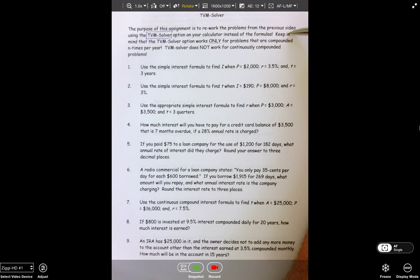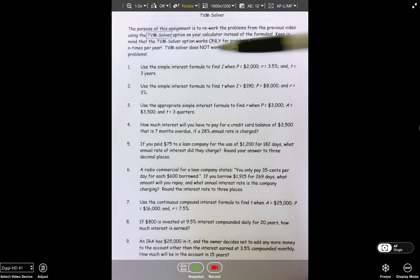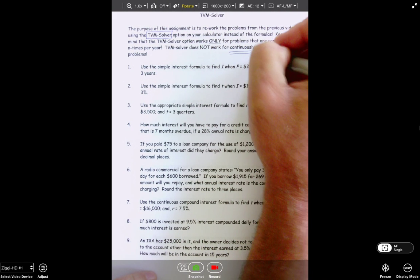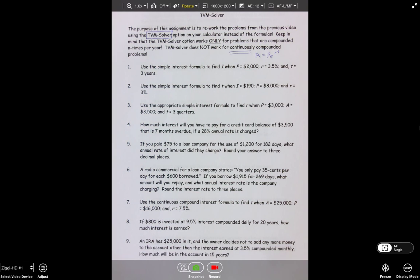So guys, you must keep in mind that this TVM Solver option works only for problems that are compounded n times per year. Anything that uses the simple interest formula, the TVM Solver does not apply. You work those exactly like you used to work them. It also doesn't work for continuously compounded. I'm sure you remember this formula that I introduced a couple of videos ago. It doesn't work for those, okay?